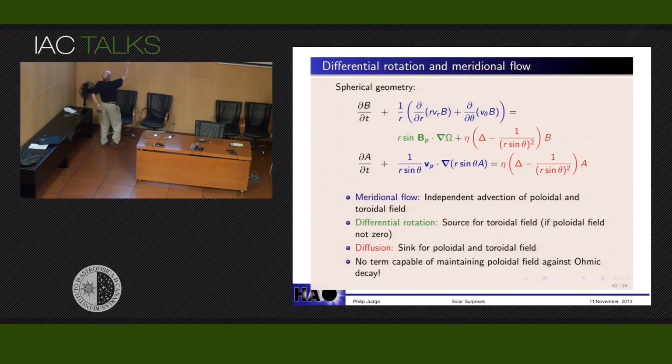And then, this is a dissipative term. Two independent equations, one of which has no source term. It's advection and dissipation. So there is nothing to maintain, and remember this is the poloidal component, so there's nothing to maintain the poloidal field against ohmic decay. This is the dynamo problem.